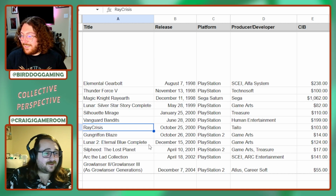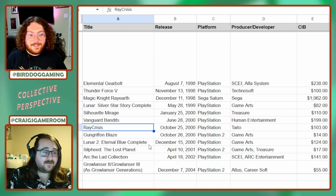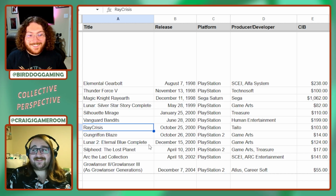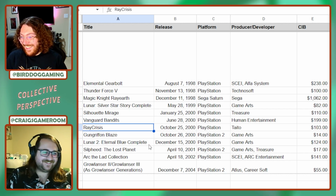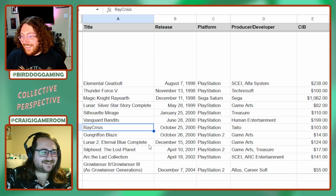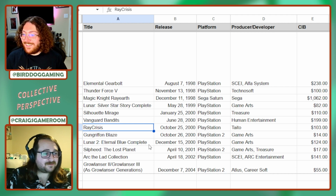Next up, we got Gun Griffin Blaze on the PlayStation 2, October 26, 2000. A Game Arts game, $14. Absolutely worthless. I own it. You could use this as a coaster. That's crazy, I had no idea there were Working Designs games below $60 until right now. So, the more you know.